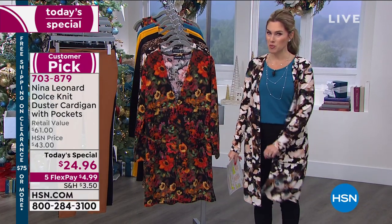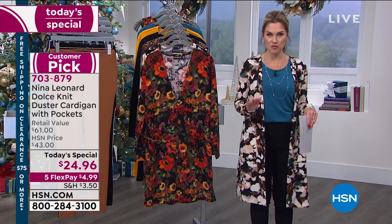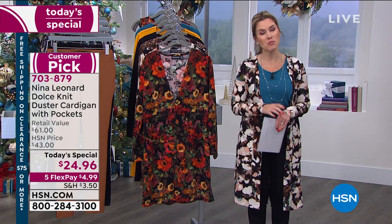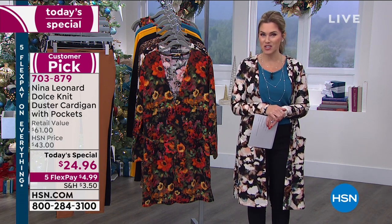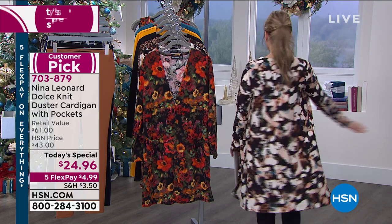Now we've got three beautiful prints and we've got three beautiful solids, but that price today is out of this world. When it was here earlier in the year, and like I said, not a whole lot we want to come back in 2020, but this we brought back and we brought back at a lower price than our original today special. So that is our gift to you, our phenomenal extra savings on a fashion clearance day, $24.96 for this. Isn't it pretty?